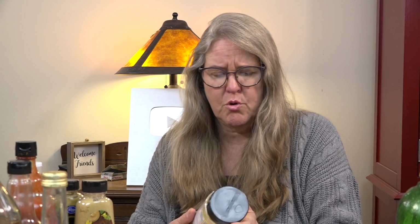Here's something else that a lot of people who aren't plant-based don't know about, nutritional yeast. This will give you kind of a cheesy flavor to things without adding the cheese. So it's also something else to keep in mind.